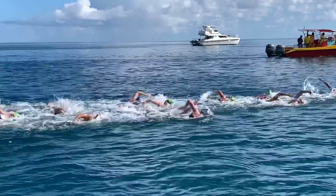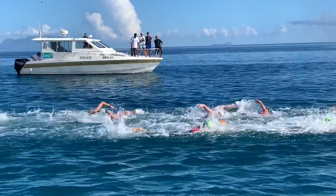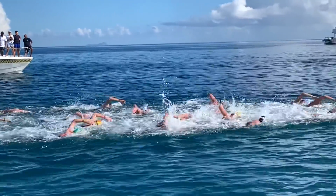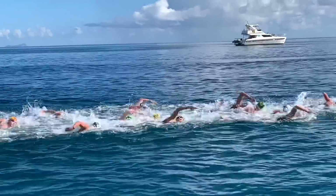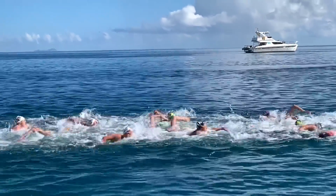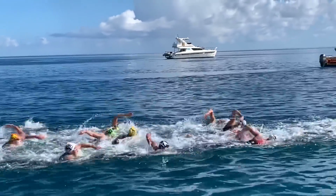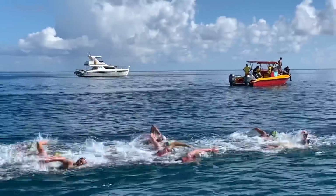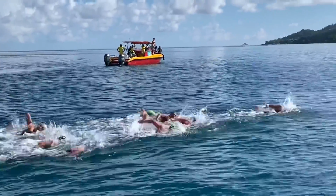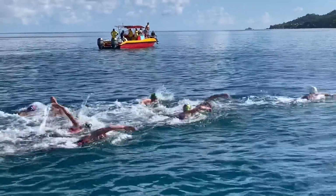So you can see all the pack is all together now. And once they bunch up like this, they really swim very close together. It's very hard for the swimmers not to end up swimming on top of each other a little bit. And that's really down to the pace. But Xin Xin's gone back to the front now, and she's starting to stretch out again. And this should lengthen things out a bit.